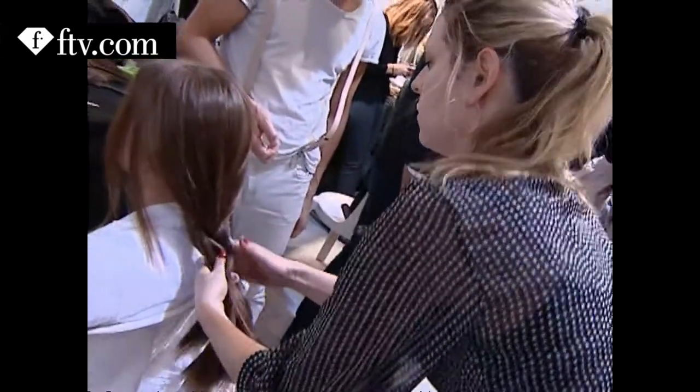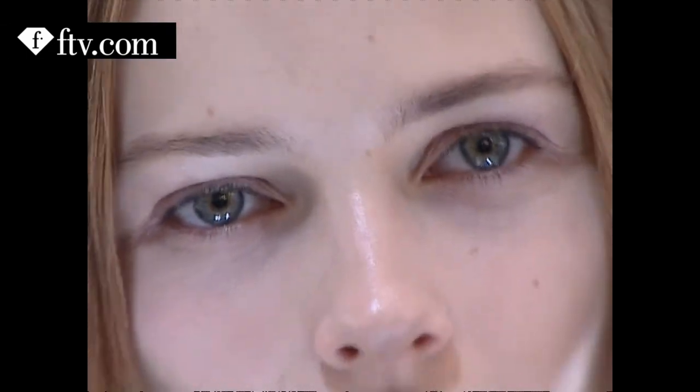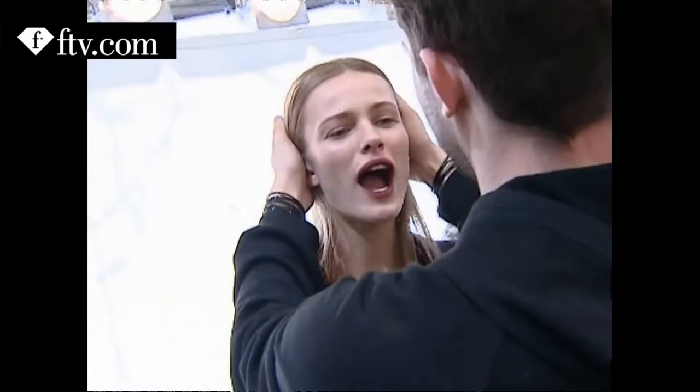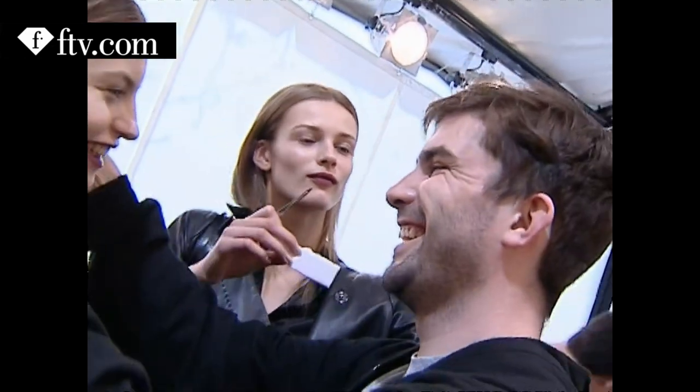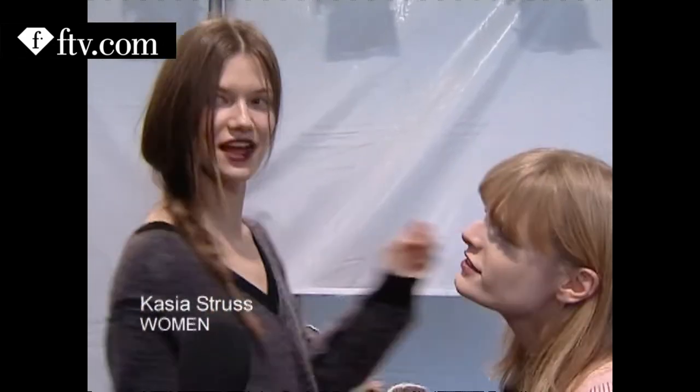Very simple hair at Chloe. It's a rough braid, but a very simple braid. So it's very 70s, very easy. There's no texture in the hair. So it's very clean, simplistic, but hopefully very, you know, Chloe. And the hair so natural, so natural, young, so girly, clean, fresh.